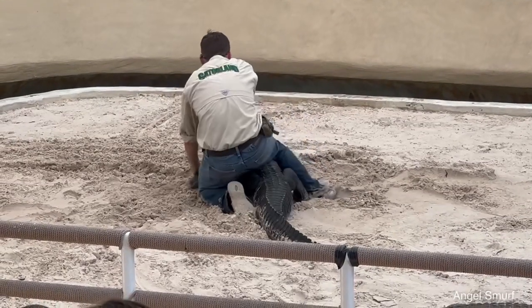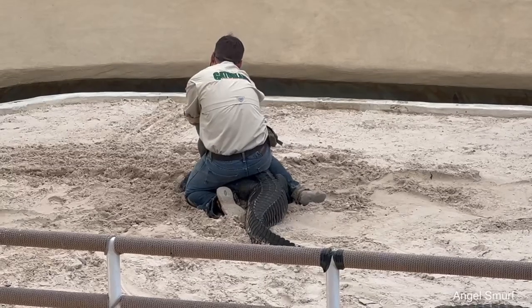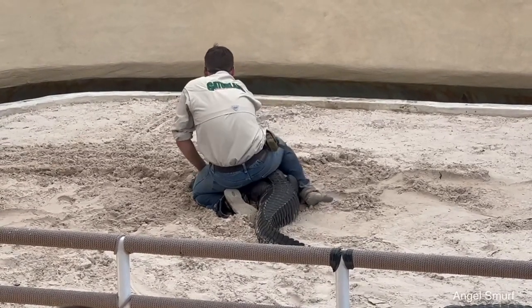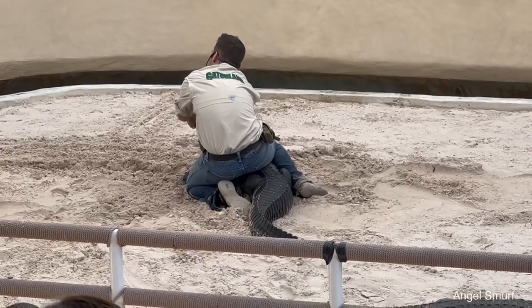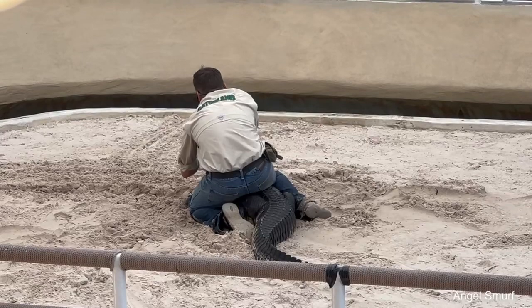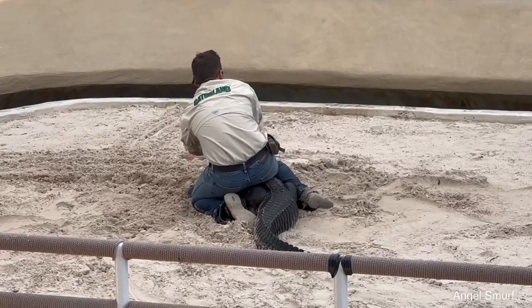Now that being said, I'm going to attempt to show you guys the inside of the alligator's mouth. And I stress the word try, because some of you guys may know, alligators actually have one of the strongest bites in the entire animal kingdom. So if she doesn't want her mouth open, there's not much I can do about it. But she wants it open. I'm just going to let her relax her bottom jaw. Take a quick look, guys.